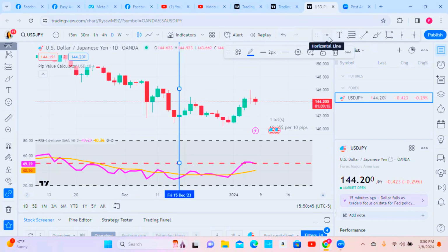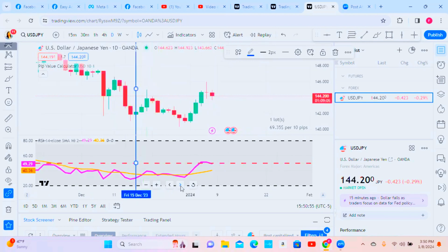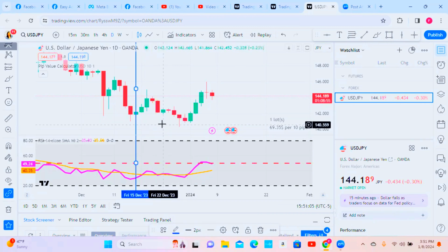Okay, so once again, a lot of this stuff you're going to learn as you're taking the courses. All right, but this is just really to show you what I've learned so far. Let me figure out where I want to put this. Okay, so we're going to go December 15th. Okay, and we're looking for the daily high and the daily low.